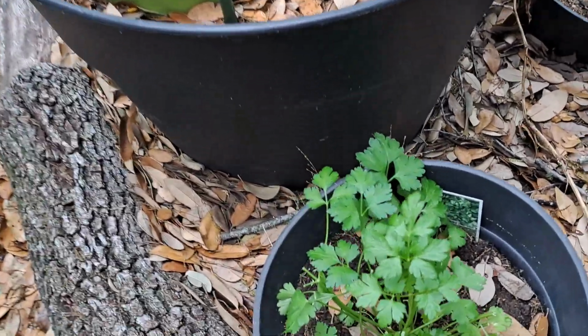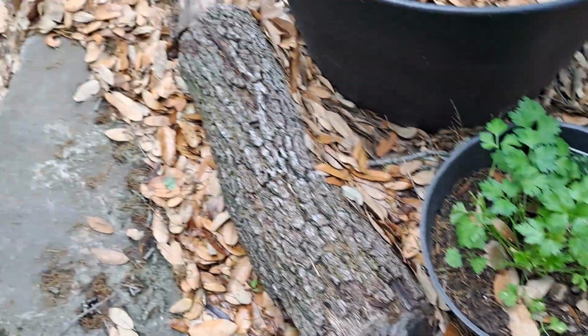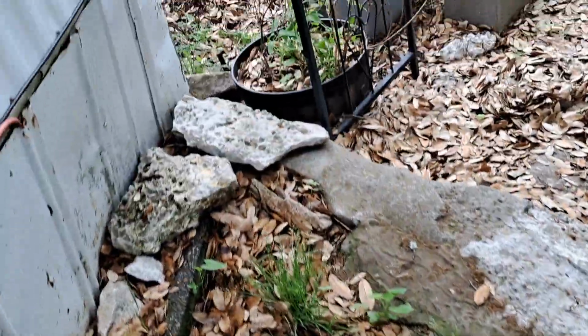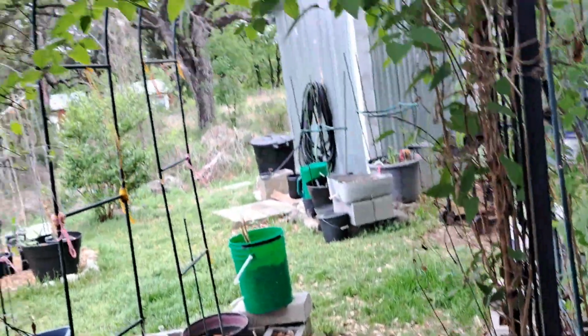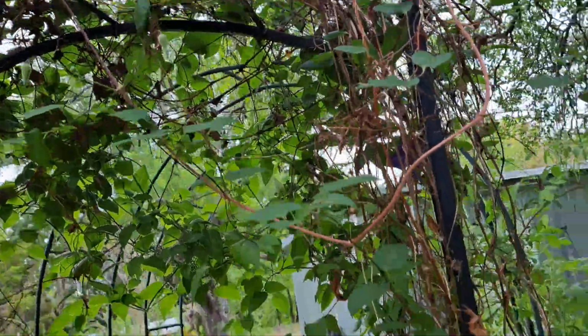And there is my parsley. And my clematis always does fantastic here. Look how thick it is up there.